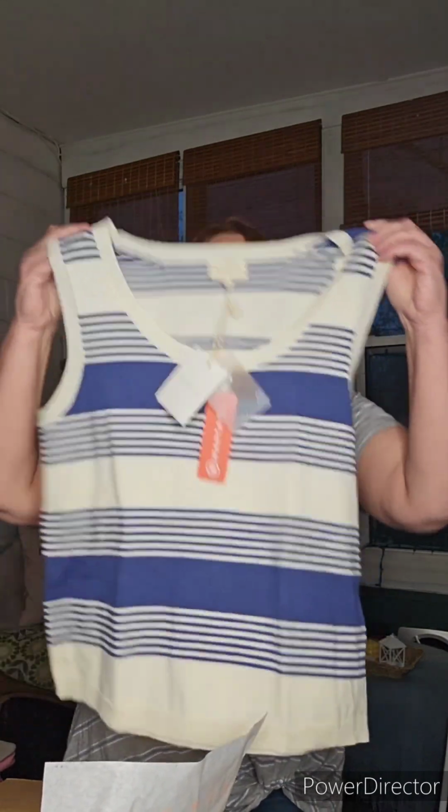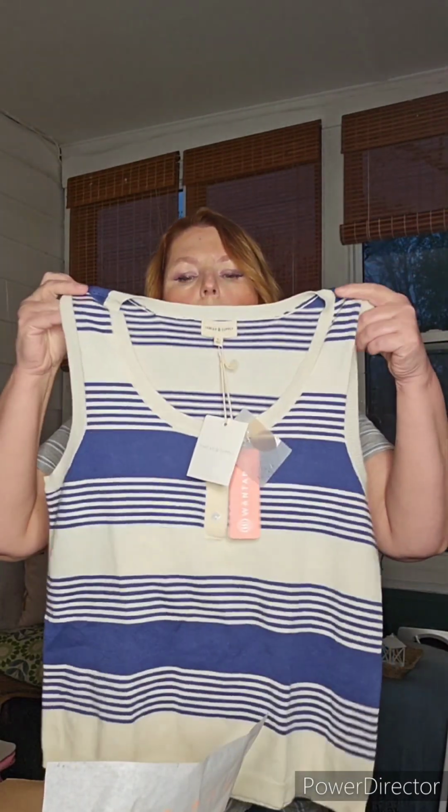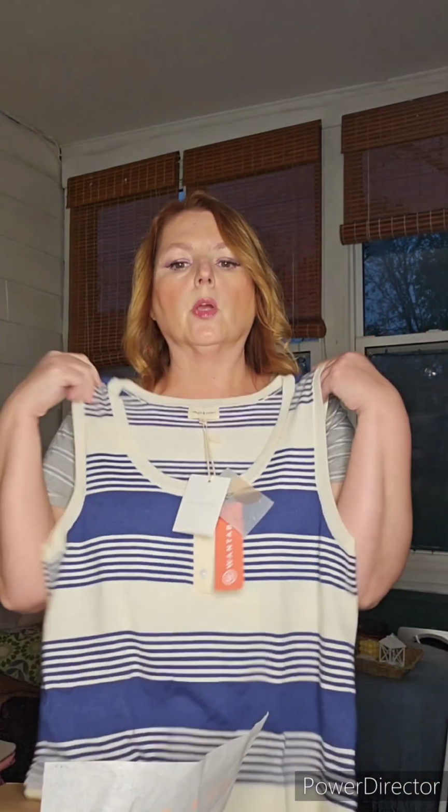By Thread and Supply is this striped, it's a sweater-like material, tank sweater, I guess. Go nice underneath a sweater, certainly with a nice cardigan. I like the colors on this one.